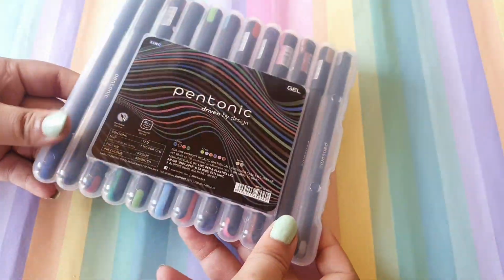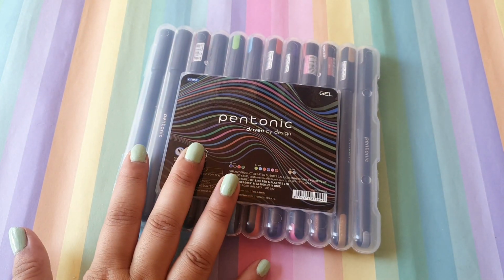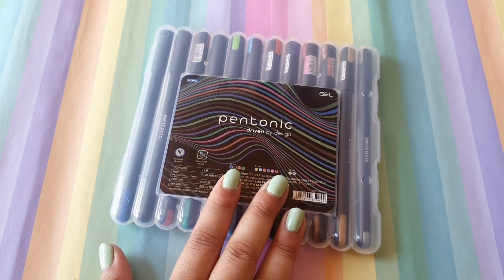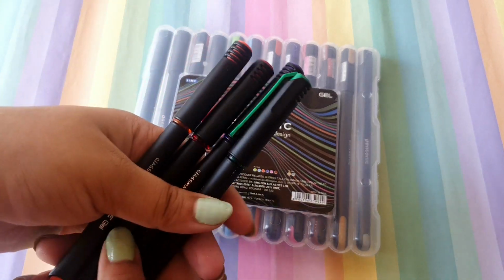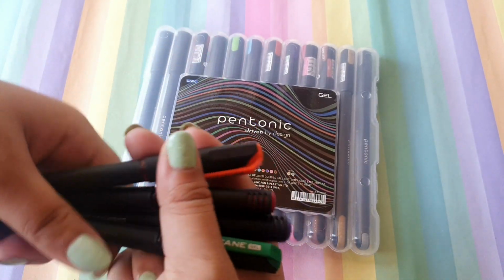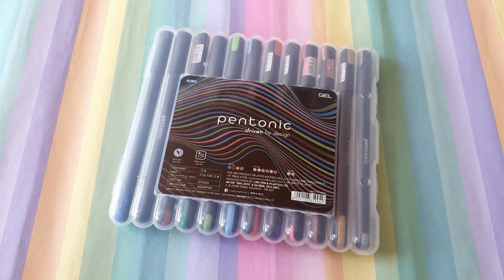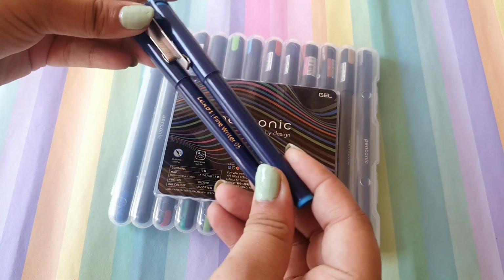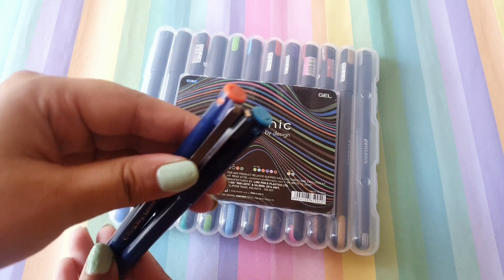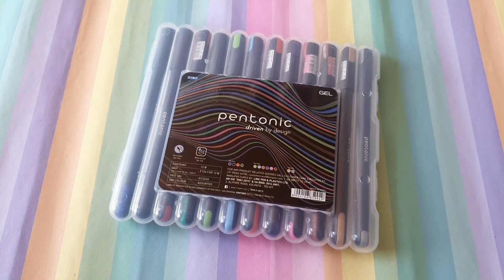Next is a set of colorful pens. Now these are the Pentonic ones. I prefer gel pens rather than ballpoint pens. You can find a lot of different packs of 10 colorful pens. This one is again from Octane. Mostly all of them retail for 10 rupees each, so you can get an entire pack for 100 to 150 rupees. Or you can also use some fine liners, like these ones by Luxor, again for 10 rupees each. So always keep a pack of colorful pens.